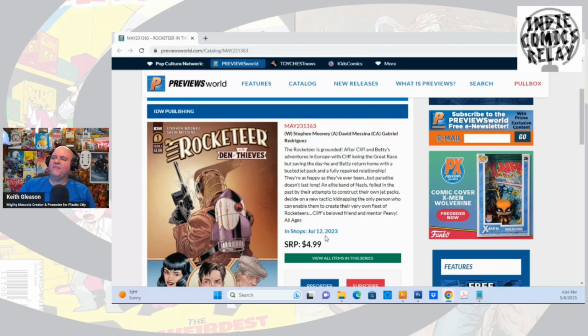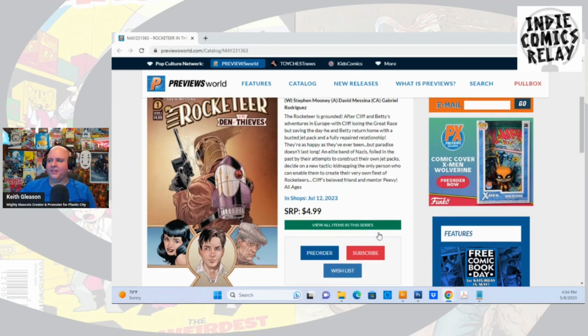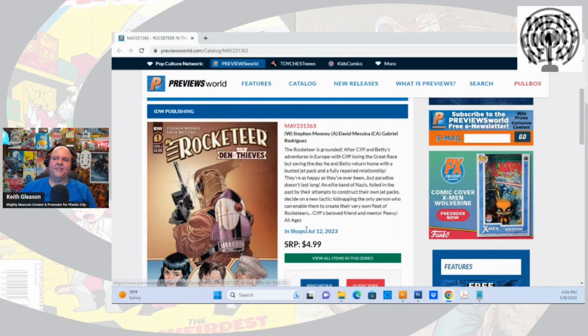So I'm not familiar with this creative team, Stephen Mooney or David Messina. I'm familiar with Gabriel Rodriguez, who's the cover artist, but all of the characters are here. Cliff, Peavy, Betty. So I'm looking forward to this. I missed the last few Rocketeer miniseries, but this one I'm going to probably jump on just because it looks cool and it looks like it's the Rocketeer going against Nazis again, and Peavy gets kidnapped. It sounds very much in the line of the movie, so I'm definitely going to check this out.